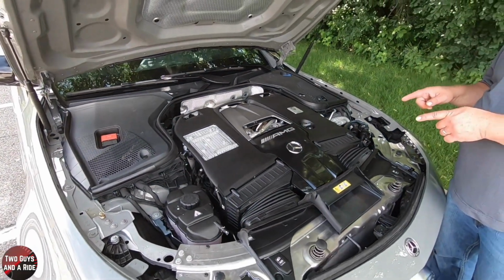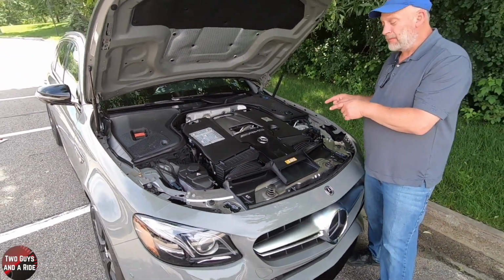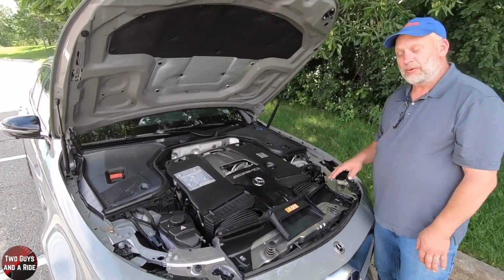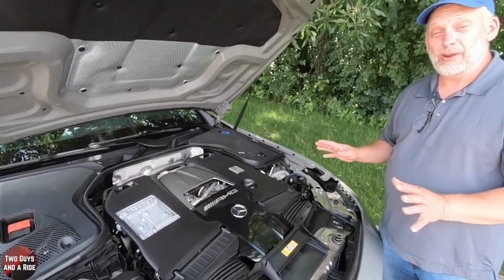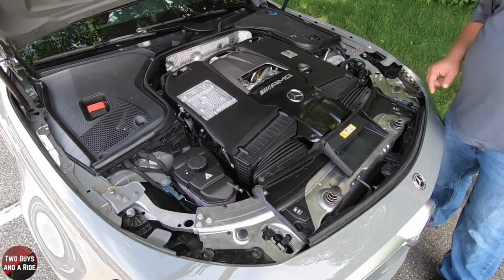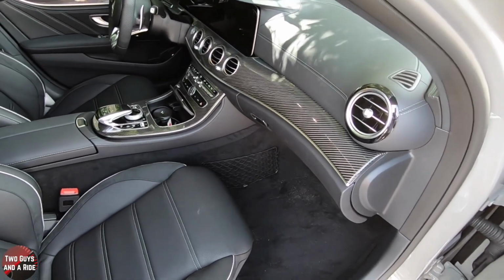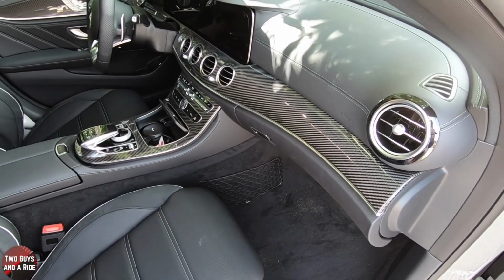So my favorite thing is this engine. It's right about 602 horsepower. And boy, you put it in that Sport Plus mode and it's just crazy. This is my favorite.